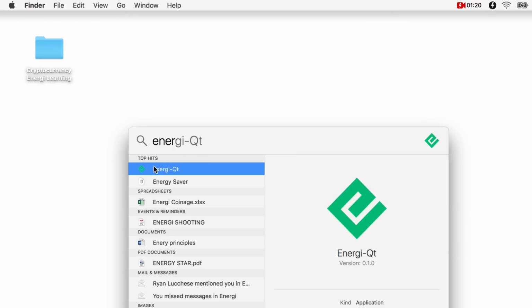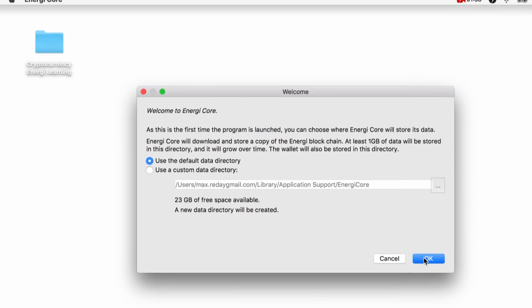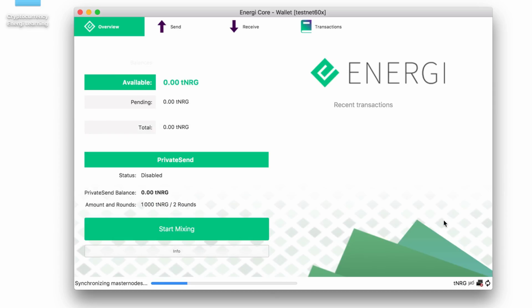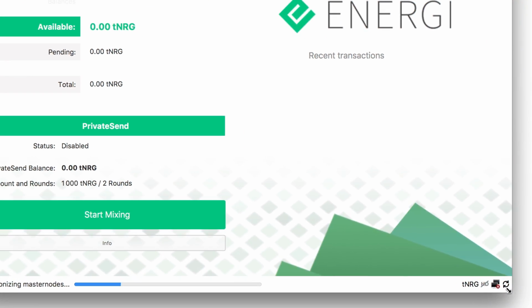Now we only need to make a few clicks. So just click OK in every window. And that's it. This is a bank in itself. Amazing, isn't it? It might take some hours to fully update as it's part of the installation process. That is what these arrows mean. Just leave it open.